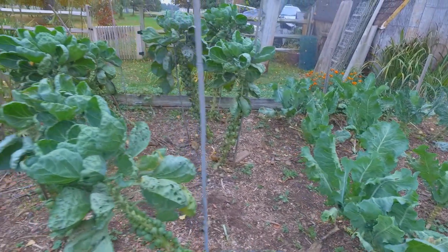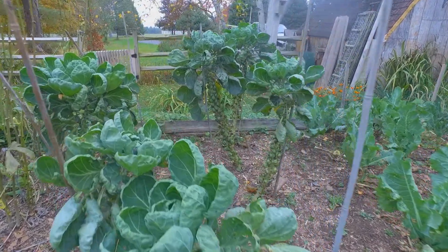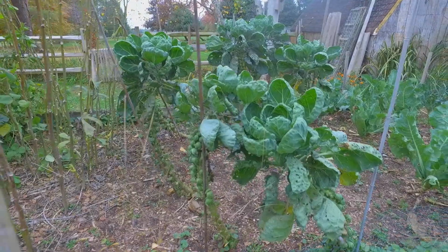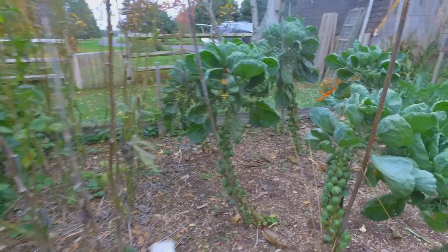And I still am battling whiteflies, which I think has not helped the situation any. But lots of Brussels sprouts plants. The Brussels sprouts themselves are still harvestable, although they might be a little past their prime, but we'll pull those.